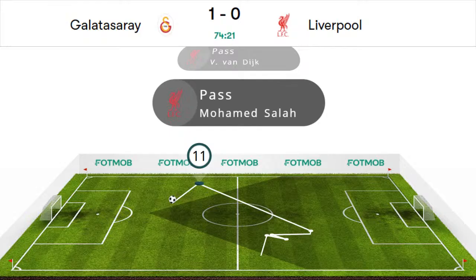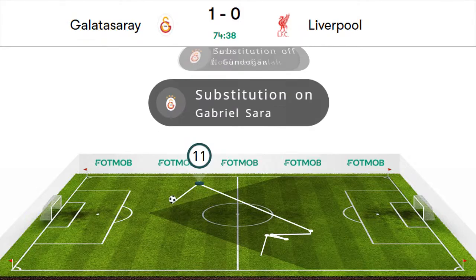Chip down the right-hand side. Mo Salah takes the touch down, plays it into the middle. Received by Wirtz, who's tripped and wins the free kick for Liverpool. They decide to take advantage. Mo Salah down the right-hand side plays it in, but the referee had already blown. And on this occasion, blew too soon.